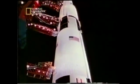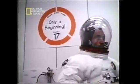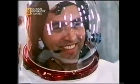December 1972. After 7 years of debate within NASA, a scientist will go to the moon. Geologist Jack Schmitt will fly on Apollo 17 with mission commander Gene Cernan.